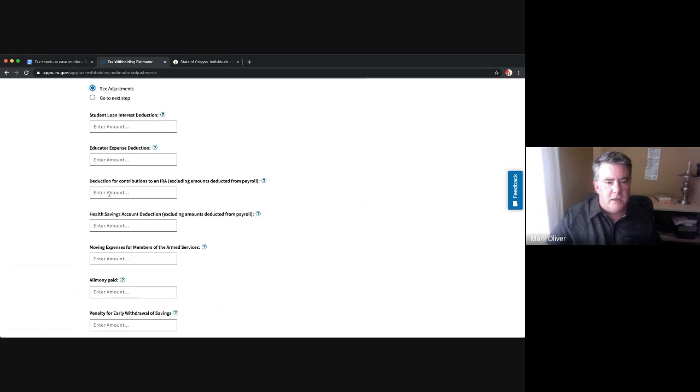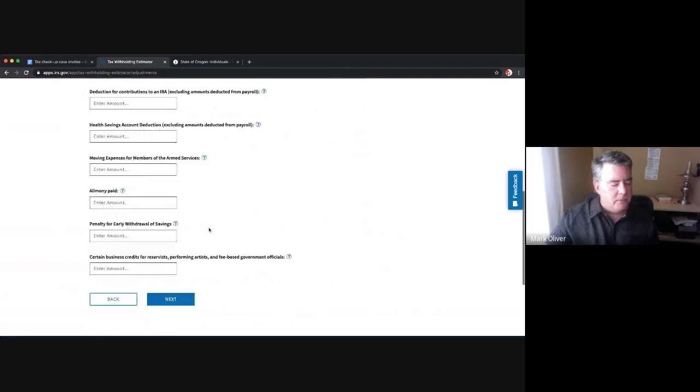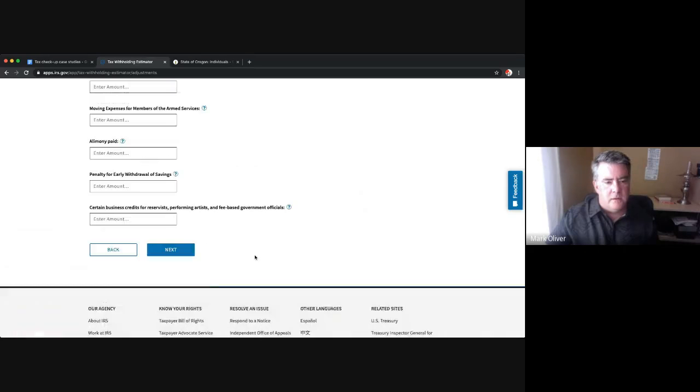Contributions to an IRA, outside of payroll deductions, student loan interest deductions, alimony paid, all sorts of things. Now, Pat did just graduate, but they would still be in their grace period for the student loan, so there's probably no interest on student loans to consider. So let's just skip. None of these actually apply, but it's a good way to learn about these things.